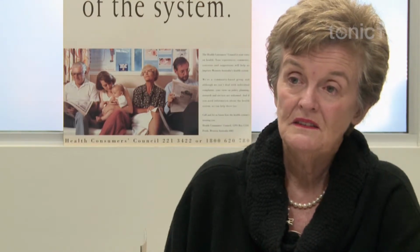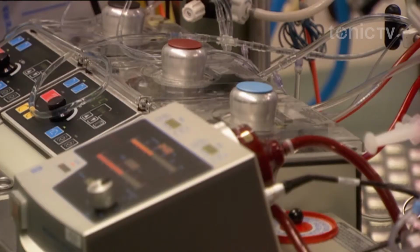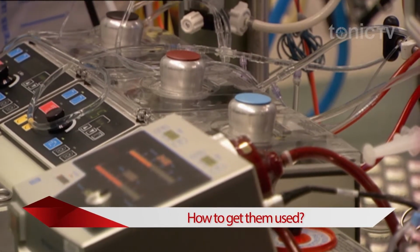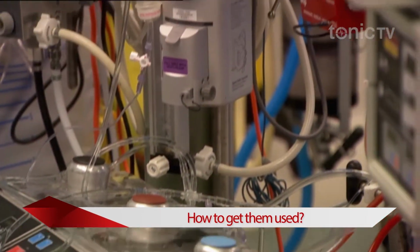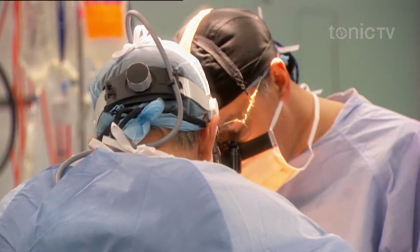It's not for consumers to be treating themselves. It's really to help them have a conversation with their doctor to ensure that they get the right information and the right treatment. Absolutely. That's absolutely right. The NHMRC produce literally hundreds of those types of clinical guidelines, and yet quite often they're not adopted in practice. What are the barriers, do you think, to doctors adopting them?